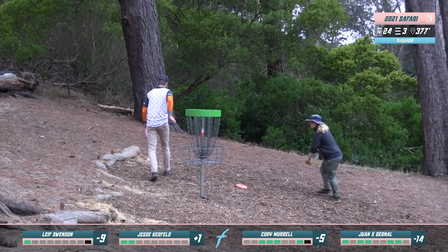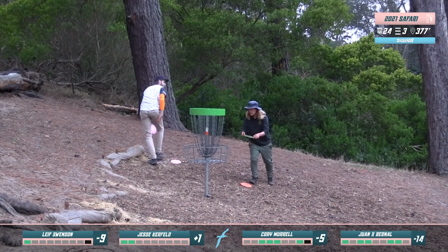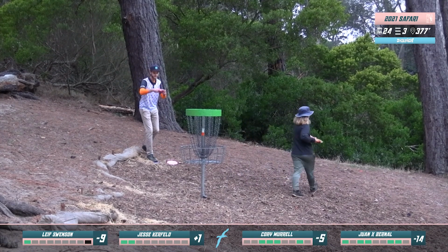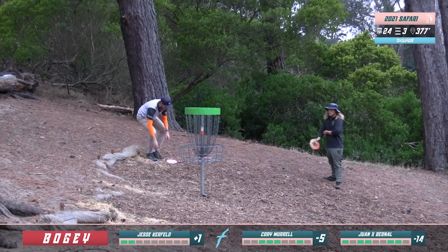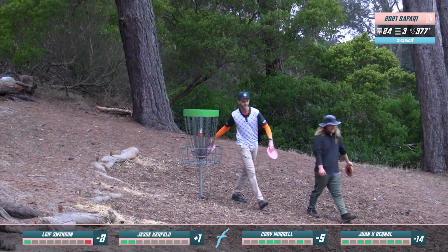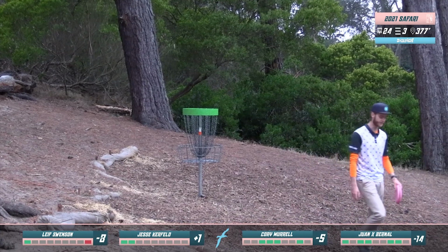Tap in bogey here for Leaf. And tap in par first for Corey. I believe that is Leaf's first bogey after 24 holes of disc golf. Sorry, man. Oh, you're fine.